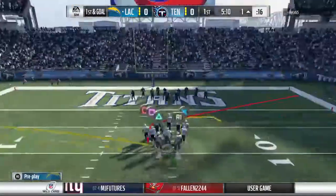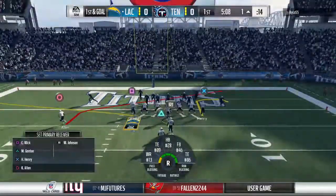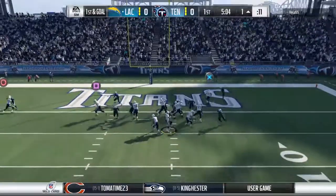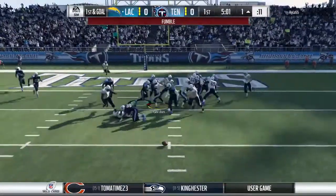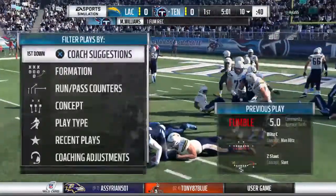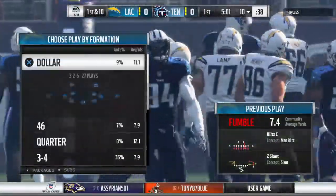And here we go on 1st and goal. Now back to throw. Now bottled up. Fumble. It's out. It's loose. And a big turnover there as his guys will get the football back.